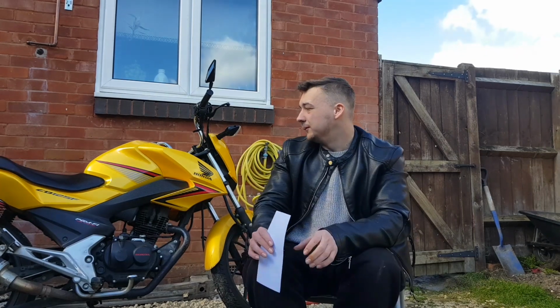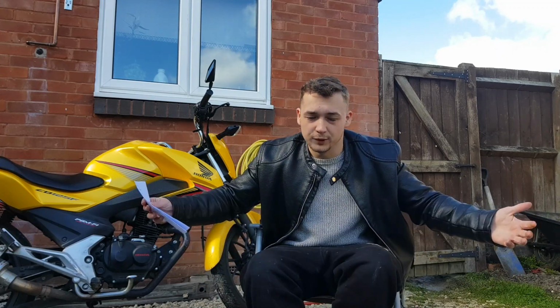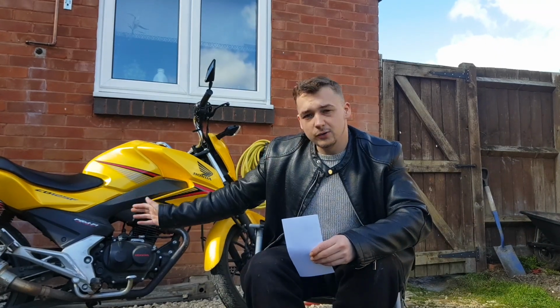If you are a short rider like me, I'm 5'5", for small riders like myself, it's perfect, because I've been on bikes where I can't actually touch the floor properly, like my little toe touches it and that's about it, and you don't really feel in control of what you're riding. With this, it's so low to the ground, I can put my feet down at set traffic lights or in traffic. I don't have to worry about losing balance.